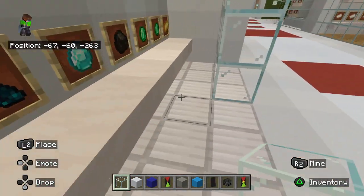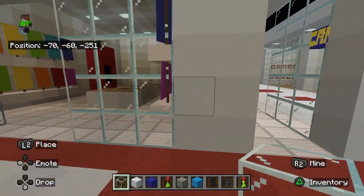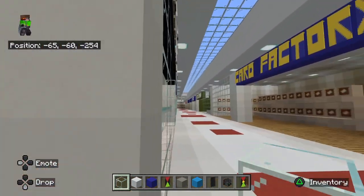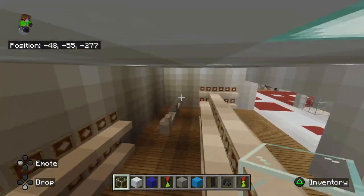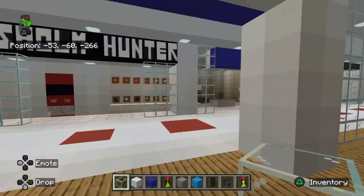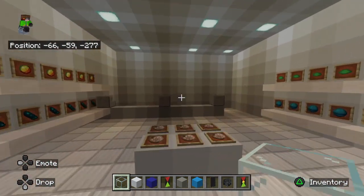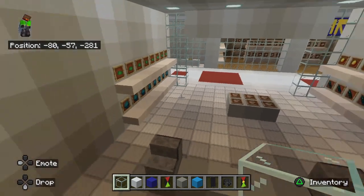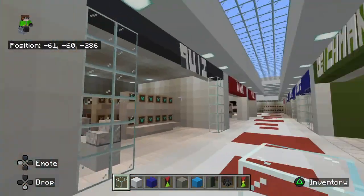Quiz Hunter. And yeah, I had to put that because there wasn't enough space to add a stupid self-service checkout. Card Factory right here. Card. These papers are supposed to be cards. The Fragrance Shop again. TFS stands for it. Again, the spacing was so long that I couldn't add it in.